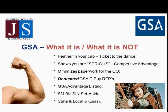Another advantage to the schedule is that it does open you up to some state and local government purchases. Two schedules, Schedule 70, the IT services, and Schedule 84, which is security and law enforcement, are both open to all state and local governments. Basically what that's called is cooperative purchasing.